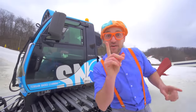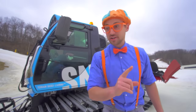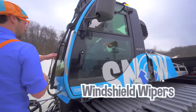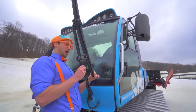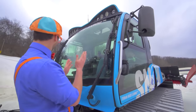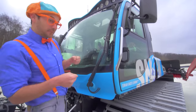But first thing, when you're outside in the snow, it's snowing and you can't see. In order to see, you need windshield wipers. Whoa, see this? This is a massive windshield wiper. Just like in a car. Watch them go. Okay, now you can see while operating.